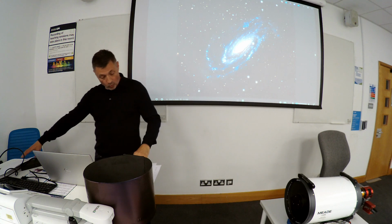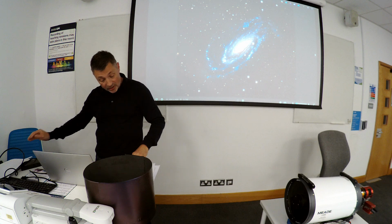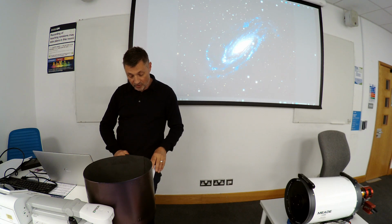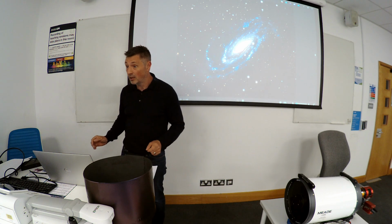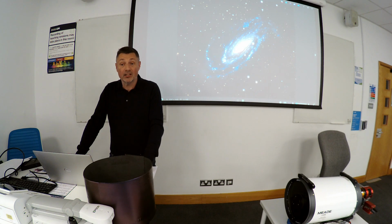So this Waterbug Galaxy is really interesting. It's an unbarred spiral with loosely wound arms. Again, it's in Canes Venatici. Everyone loves it up there, it's nice up there. It's 40 million light years away, and its diameter is about 100,000 light years, so similar to the Milky Way. It's a Seyfert 1 galaxy.